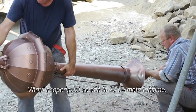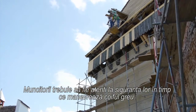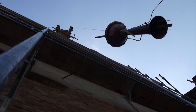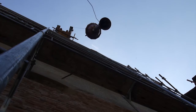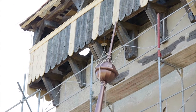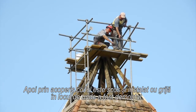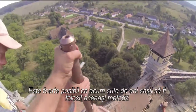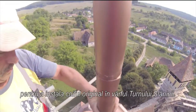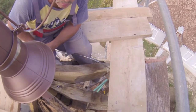The top of the roof is 23 meters high. Workers have to be careful for their safety while handling the heavy finial. A pulley is used to lift the piece. And then through the roof, the workers take it out carefully and install the finial in its initial place. Most likely, the same method was used by the Saxons hundreds of years ago, when the original finial was erected on top of the Bacon Tower.